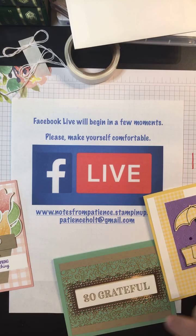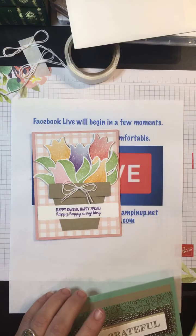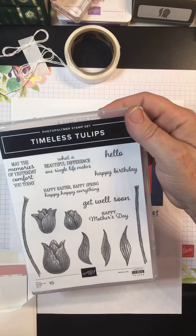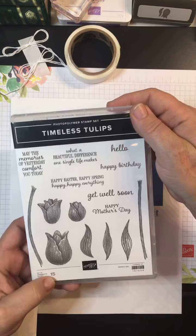But let me just go ahead and get started because I really like the cards that I designed. The first one we're going to look at is this one. And this is just, to me, a basket of sunshine. But we're using the Timeless Tulips stamp set. So it's got 15 stamps in it.